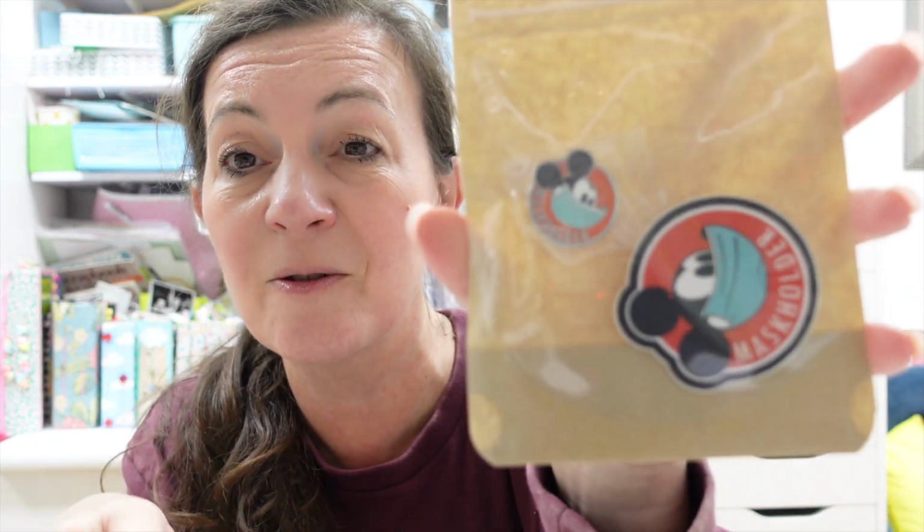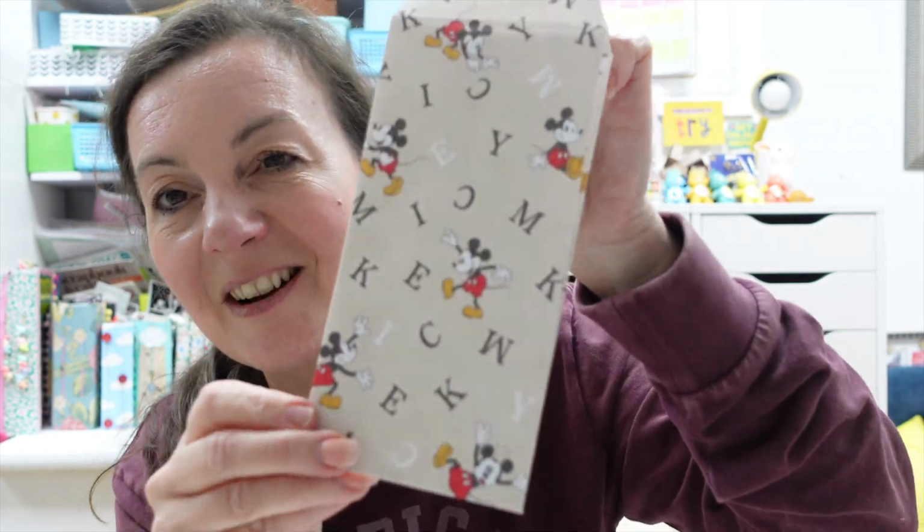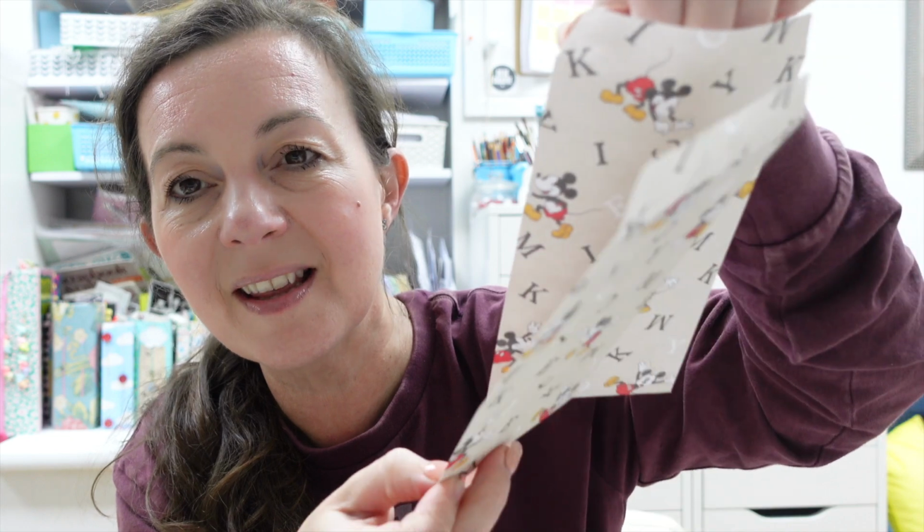What else is in here? We've got, this is so sweet. It said a Disney pass holder. This was from COVID times. Mask holder. And actually I have got trips when we needed masks. So that will be perfect. She thought of us. Got another little pocket there. Oh, got two pockets there. I love pockets. They make me so happy.